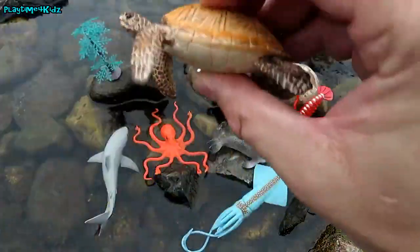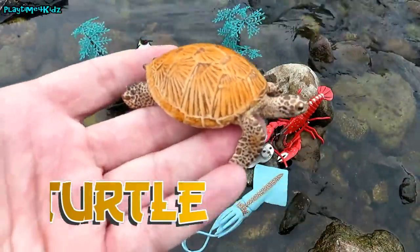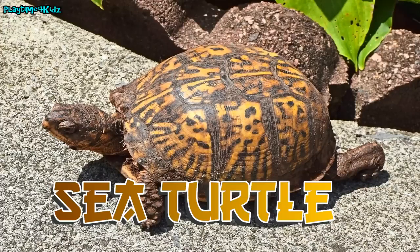Last one. It's a sea turtle. Sea turtle.